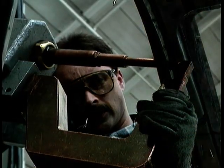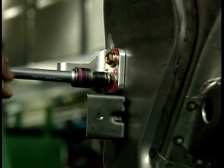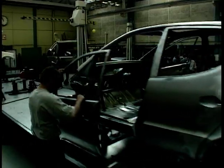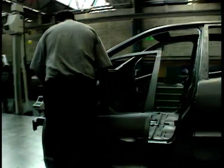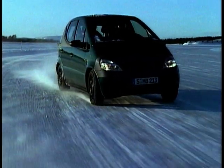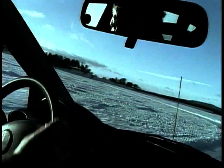In fact, with the whole of the A-Class, Mercedes has pursued the concept of what they call intelligent lightweight design. It's based on the fact that a quarter of the weight of the car is made up of either aluminium, magnesium, or plastic, which is 30% lighter than conventional steel construction. They've also used a stronger type of steel than usual in the body panels, so that they could be thinner and lighter.